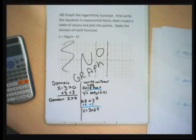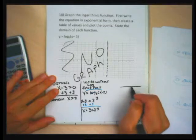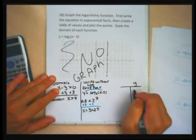One nice thing about logarithms is I use the same table for every graph. The bad thing is my calculator doesn't do it so well because I'm putting numbers in the y column as opposed to the x.